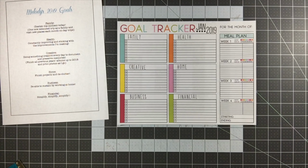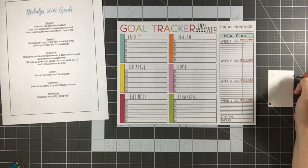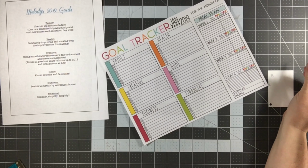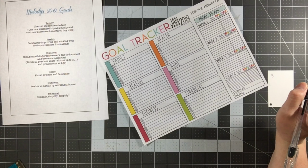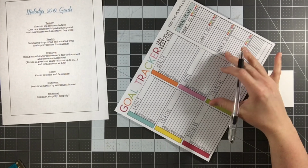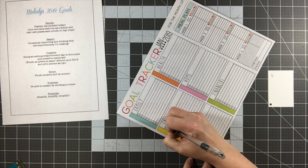Let's just see. I always have a little scratch piece of paper, and I always have a little scrap section over here. So creative. The goal is doing something creative every day to document and preserve memories, finishing all previous years' albums up to 2010, and printing photos as I go. Okay, so the very first thing I'm going to do is take album inventory.